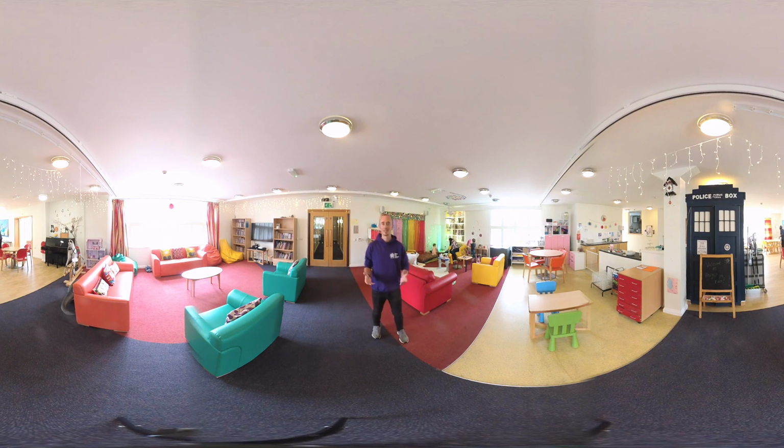So this is the heart of the hospice, where a lot of your daytime activities happen, and it's a lovely, warm, welcoming environment for the entire family to use. We'll just have a little look around and you can see the different facilities on offer here. Just over to my right hand side we've got a nice seating facility in front of a big screen TV, so you can put a film on, read a magazine, just have a cup of tea and unwind.